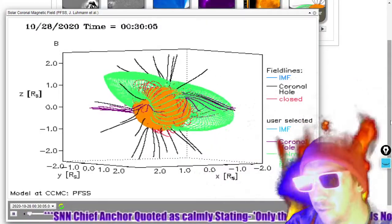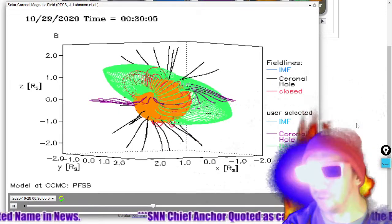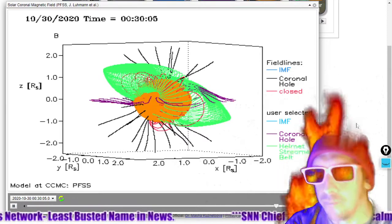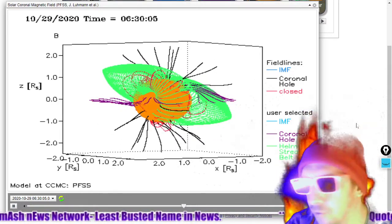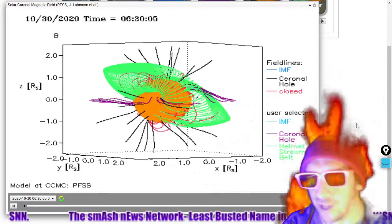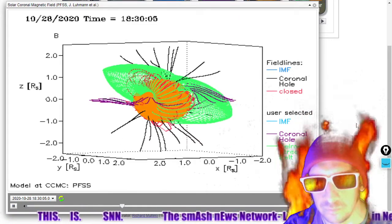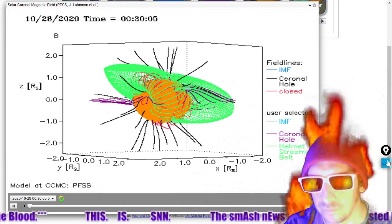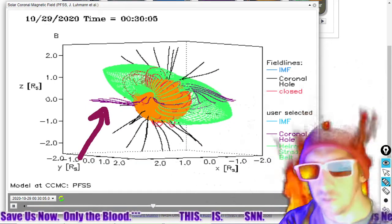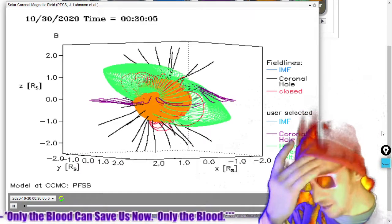Here is the potential field force line plot of the corona itself, which is the sun's atmosphere for you new viewers. And thanks for tuning in, by the way. And this is showing us coronal hole potential field force lines in purple, closed ones in pink, and open potential field force lines in black. We may see some anomalous data over here. We've seen a series of coronal hole potential field force lines showing up there on this model for days, but we don't see a coronal hole there.